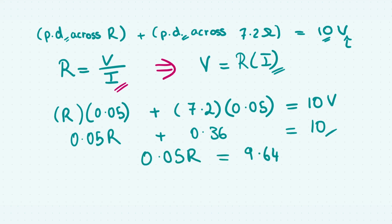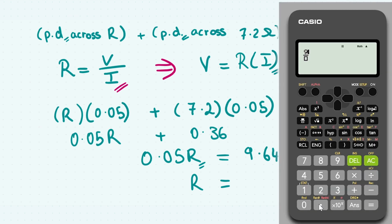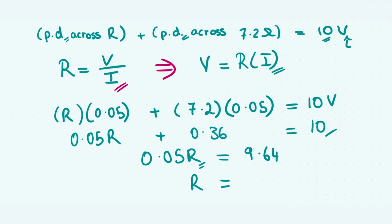Taking 0.36 away from both sides, we get that 0.05 R is equal to 9.64 volts. Okay, now we're going to have to divide both sides by 0.05 to just get the equivalent of 1 R, which is the resistance of the multiplier. So we have 9.64 over 0.05, hit that equal sign, and we get 192.8 ohms, which here I'm going to round to 193.